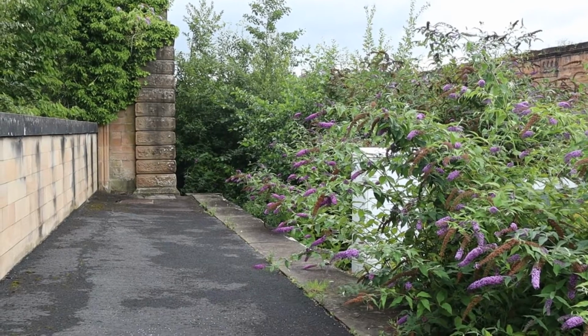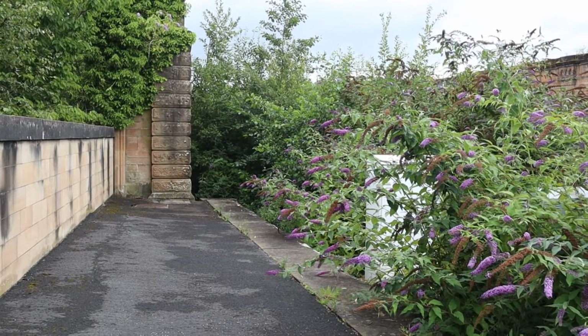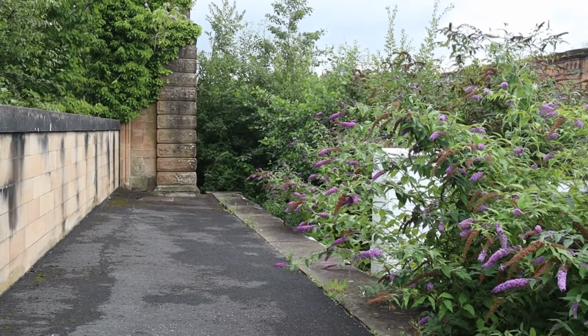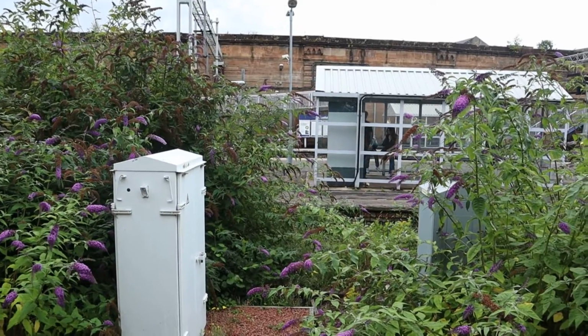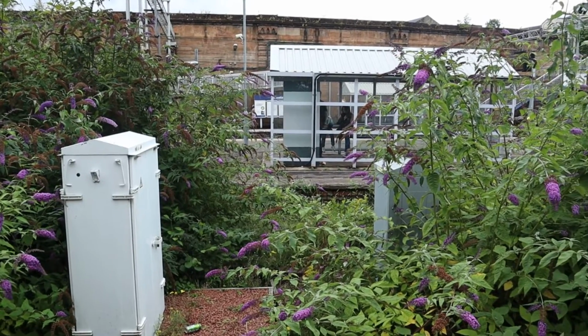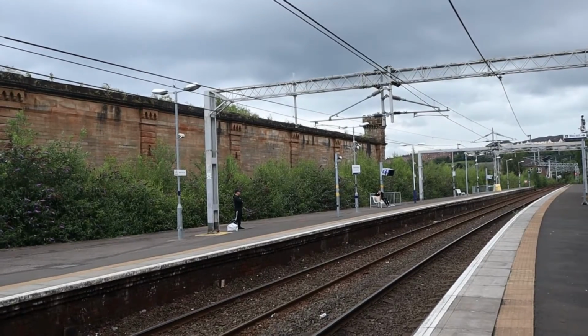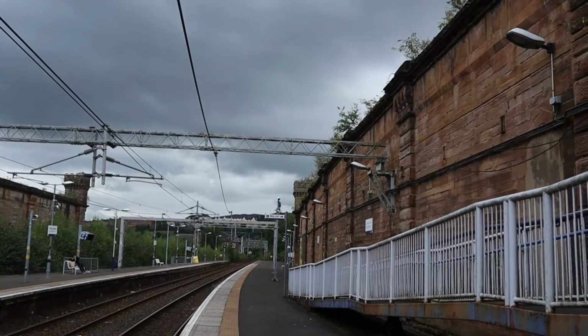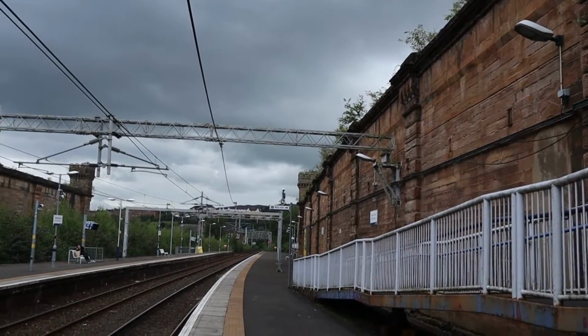Now this one wouldn't have been a full-length platform because of the retaining wall. No doubt the platform was here to allow locomotive drivers to board and alight, I suppose. And there's some telecoms equipment finding a home for itself on the track bed of the 2 disused platforms. There was originally a glazed roof between these 2 walls. It would have been a fine station with a glazed roof.